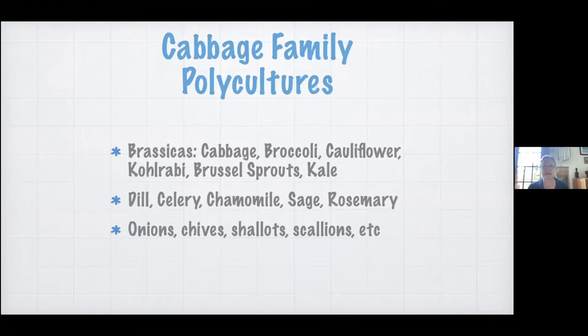Okay, cabbage family, this is a cool season polyculture. The brassicas, and interestingly, cabbage, broccoli, cauliflower, kohlrabi, Brussels sprouts, and kale are all the same plant. I just found this out a few months ago, but it's like dogs. There's a million different varieties of dogs, but they're all dogs. So the brassicas, it's basically the same plant with different varieties.